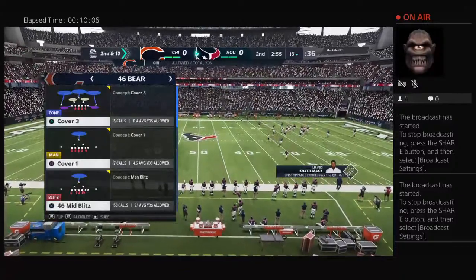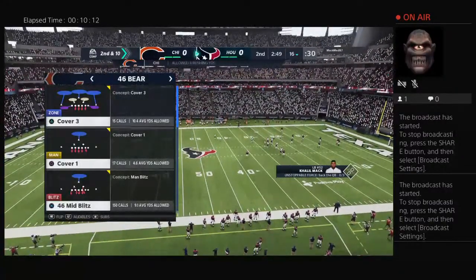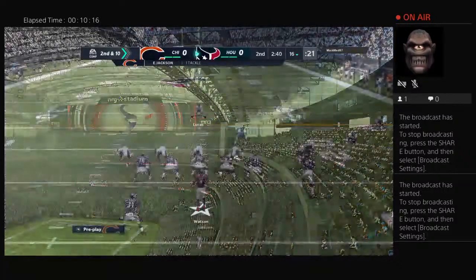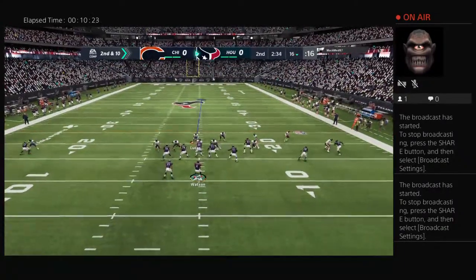It'll be 2nd down. Jackson brought him down. The running lanes have definitely not been there for him here in the first half, and I don't think it's all been his fault. His offensive line hasn't given him much space. So after the run for no gain, here's 2nd and 10.